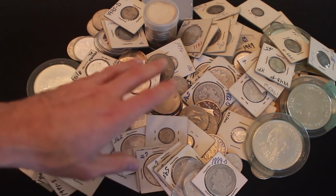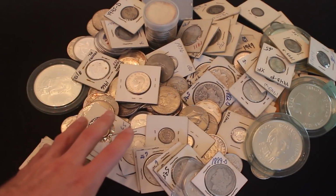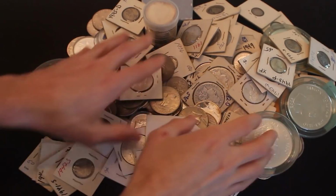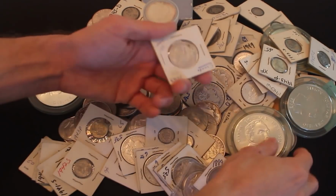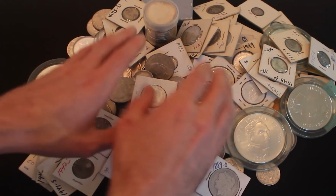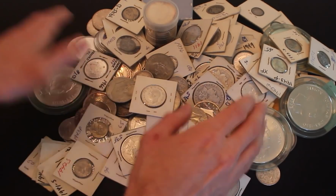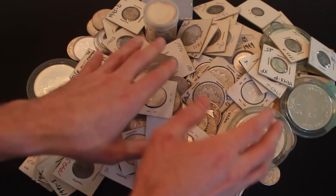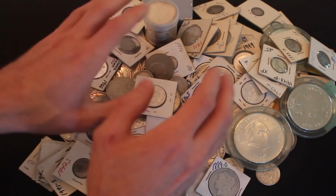So what we're going to do is take a look at these coins in an organized and methodical way. Before we start looking into the specifics of this collection and going through all the different coins and setting them up into piles and doing all that fun stuff, there's an important distinction to make right before you even start, and that is to determine whether or not you have all the time in the world to evaluate the coins or whether there are some time constraints.